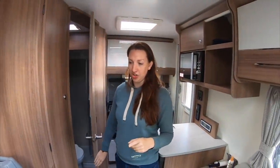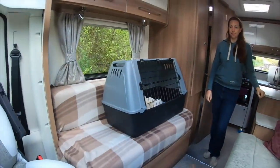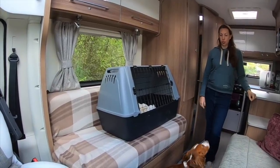One thing we're having a real issue with is this puppy crate, which is why we've just taken her out. We are having a huge issue with that puppy crate. Because it's huge, and we know that anyway. It's a huge puppy crate.